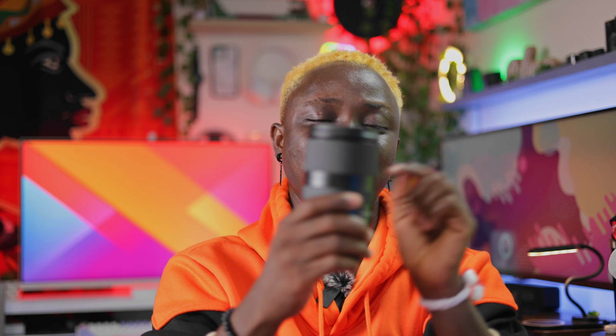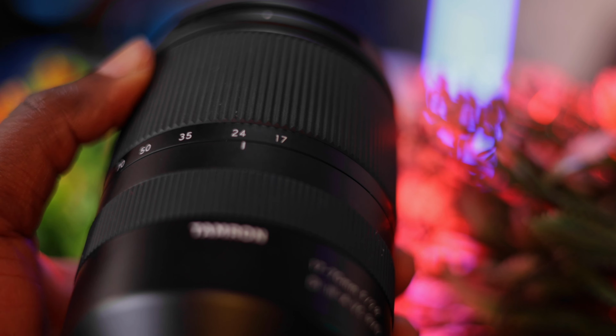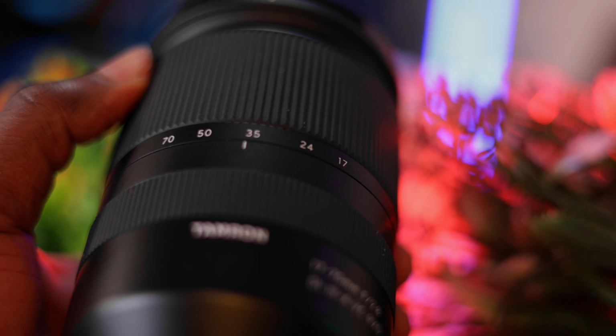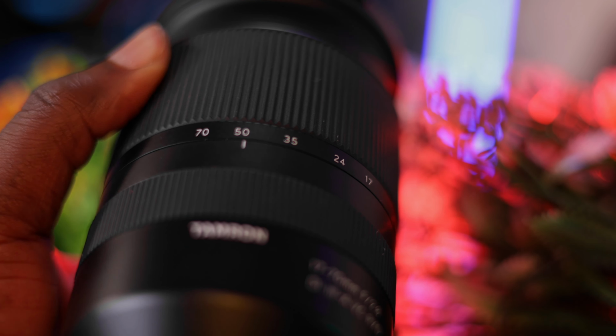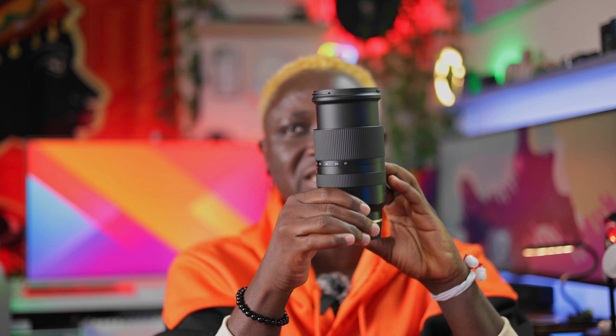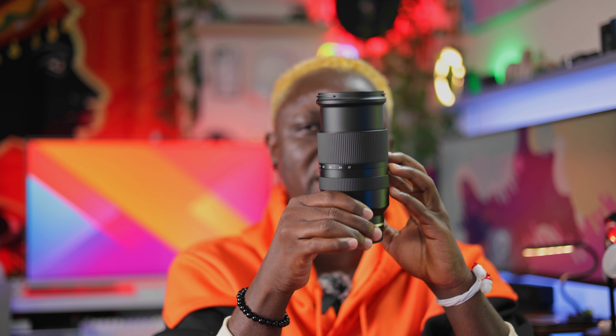Now, the first compelling reason which makes the Tamron 17-70mm f2.8 a compelling buy is the versatile focal range. Now, this lens has a 17-70mm f2.8 range. So you can zoom all the way from 17mm to 70mm, and that means that you can have a wide shot, a medium shot, and then a close shot.